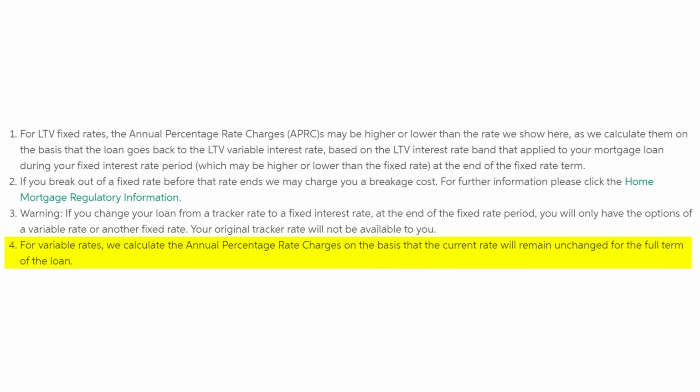APRCs do have their limitations. For one, they are just estimations. APRCs on variable rate mortgages are calculated under the assumption that the current variable rate won't change for the full loan term. The longer the loan term, the more unrealistic this assumption becomes, and the more likely it is that your actual APRC will be higher or lower.